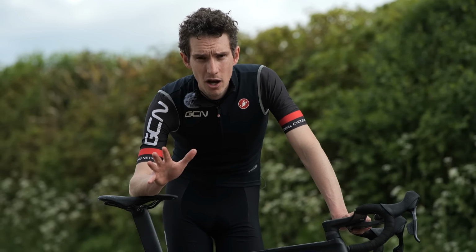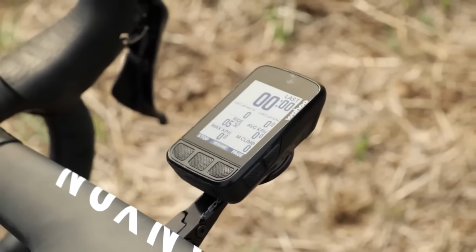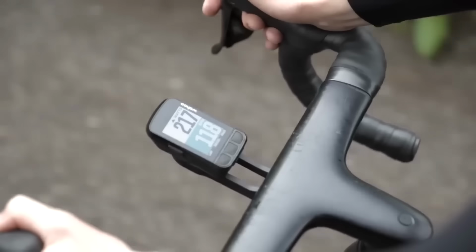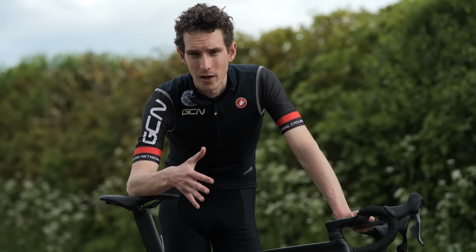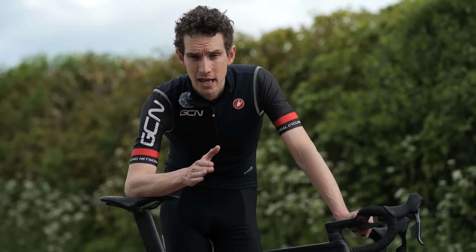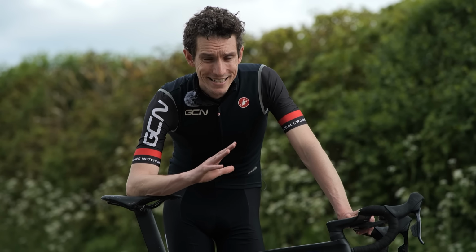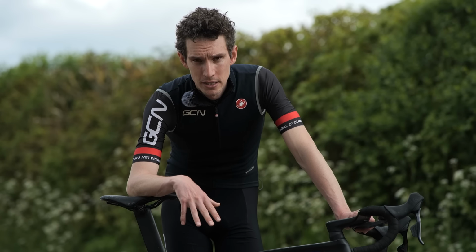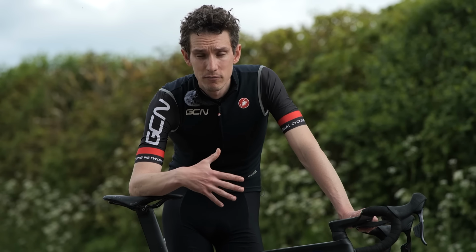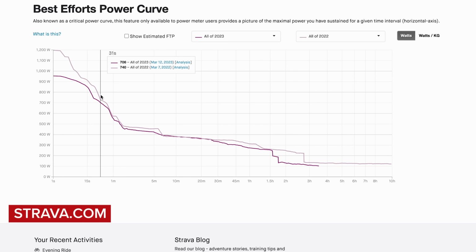Lastly, as with any kind of training, make sure you're keeping a track of your performance and your improvements. Now, it's important to note that while this kind of training will pay dividends over longer durations as well, your typical 20-minute fitness test is not the best way of keeping track of any kind of improvements. Instead, I'd suggest, if you've got a power meter, using a power curve. So most training software has that built in. Training Peaks, Strava has one. And what it does is it allows you to see where you're making improvements and when.